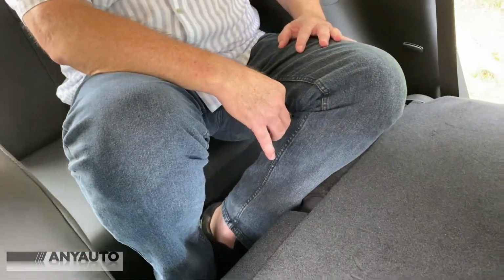One of the things I do not like on this or any other car is that foot-operated parking brake. I know, it's annoying, isn't it? Oh man, you're tall, you've got long legs, so you've got to find a place to put all those legs of yours.